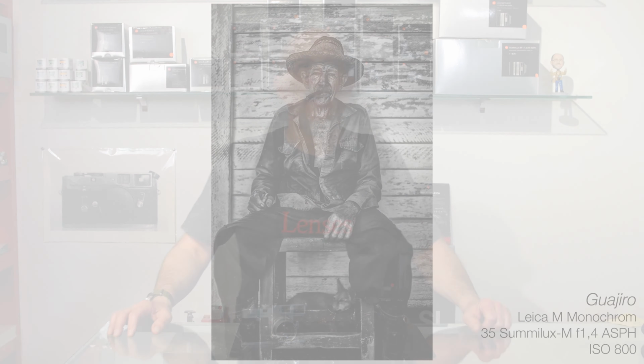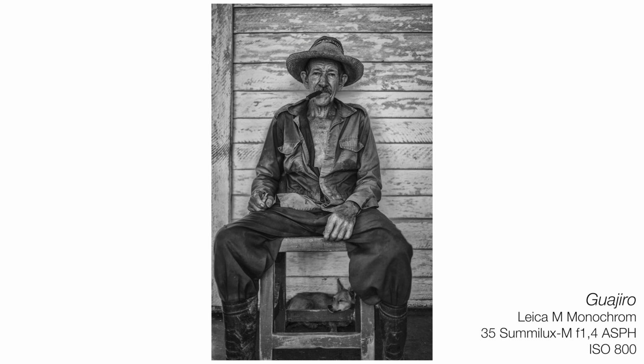Anyway, I was in Vinales, and I had the opportunity to visit this gentleman's tobacco farm, and I asked him if I could take his photograph. He said, sure. And he sat down and leaned back in the chair, and I took the photograph with a 35 millimeter Summilux lens, 35 f1.4, and only later when I went to process the photograph did I notice the little dog sitting under the chair.